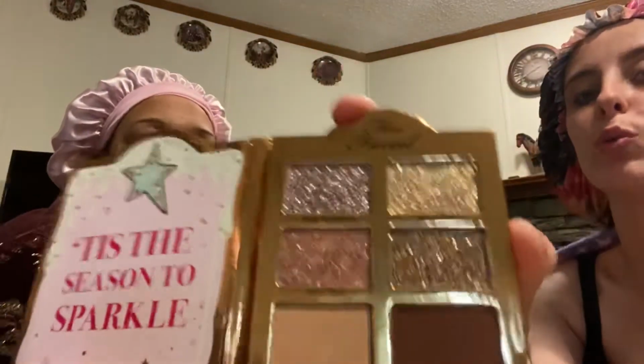It's one of my favorites. This is so pretty, y'all. Look at this, in the set. And it smells really good. Let me smell it. Gingerbread. Makeup doesn't usually smell this good. And I think the color fits the smell. It's amazing, real pretty. Let me see the ginger boy.